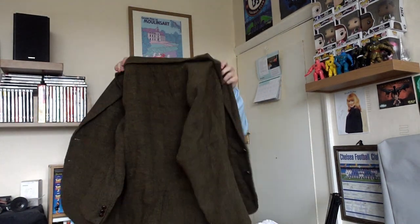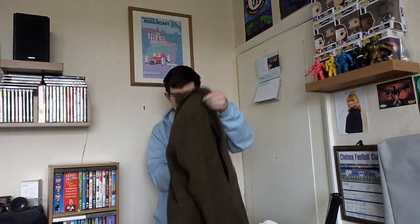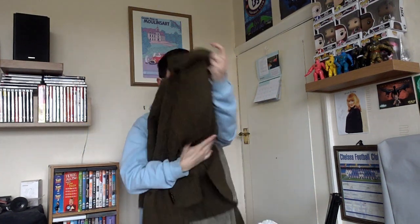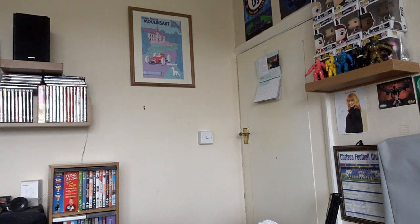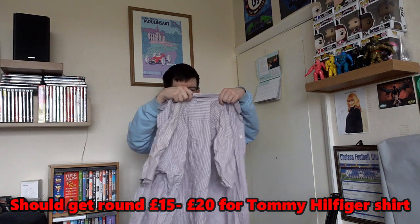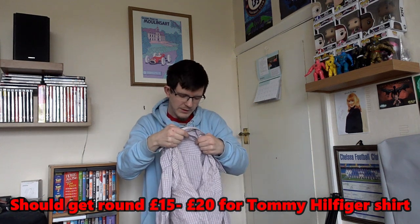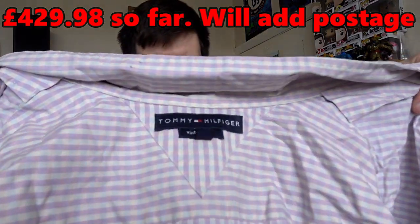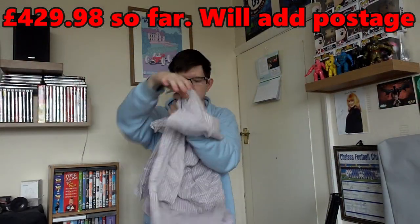It's a random hand pick. Harris Tweed tailored jacket, and that's a pocket there. Put it down there. But the problem with that is it's hand wash only. Jeez, I keep going on about this stuff. Tommy Hilfiger, vintage fit, medium, £15 to £20. Bog standard all day long. Simple really.